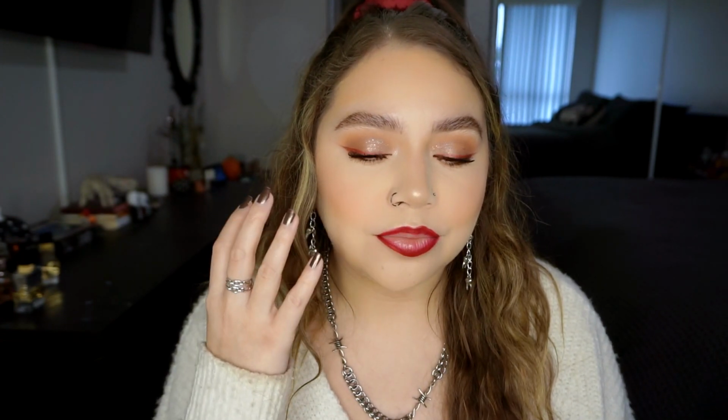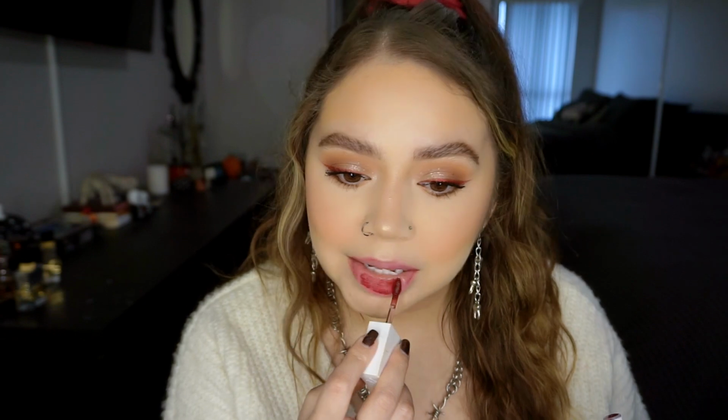I don't think I'm going to use this lip liner, actually. It's really pretty. It just doesn't match the red that's on my eyes, and it's going to bother me. Because this one's more of a burnt red, and this is more fuchsia-y red. So let me get a different lip liner. I'm going to skip the lip liner. I think I'm just going to go in with the Half Magic Edward's Fantasy Mouth Cloud Liquid Lip.